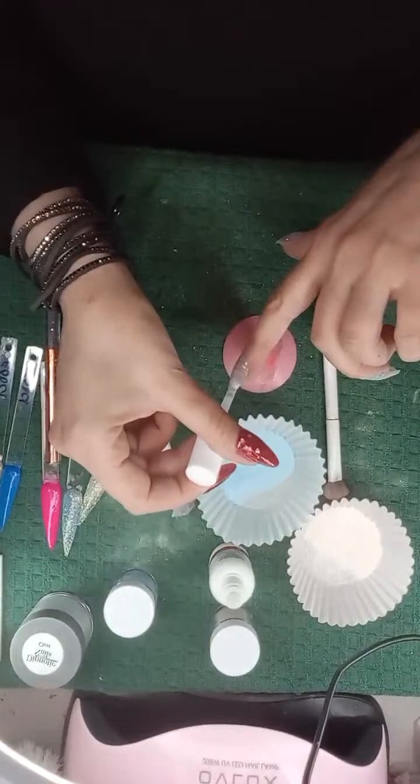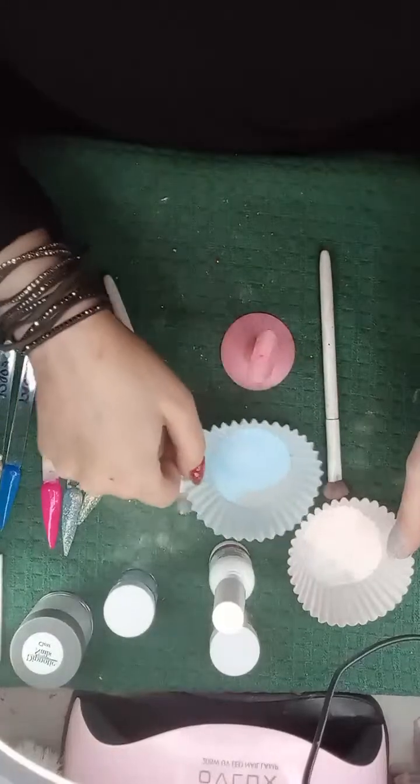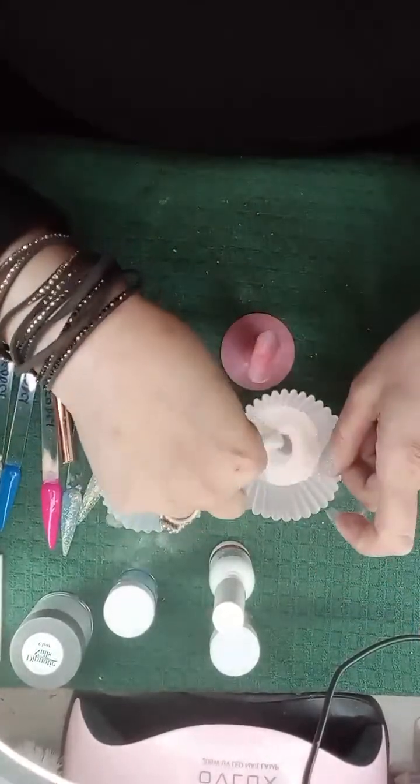And again, we have all the accoutrements or the hardware of the suitcase. We see a bit of pelvis bone here, the lumbar.